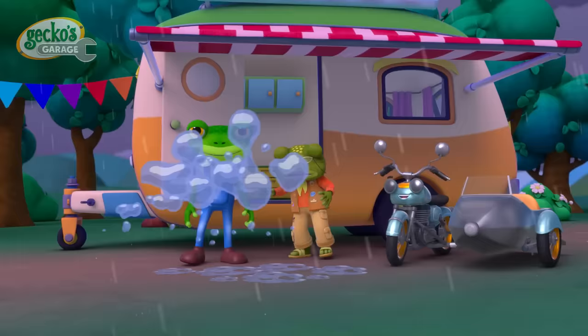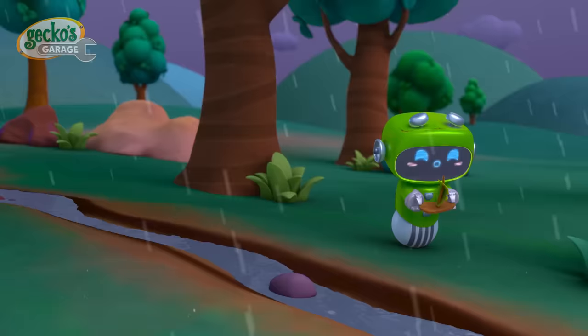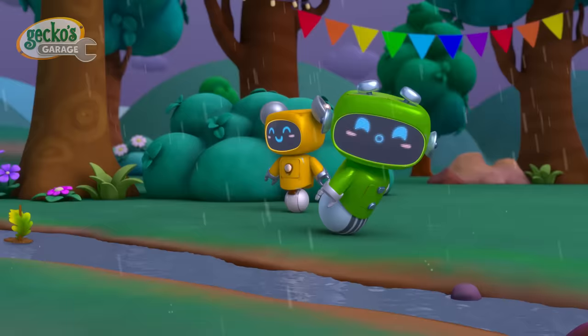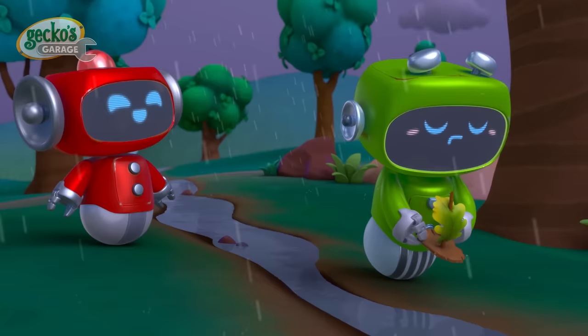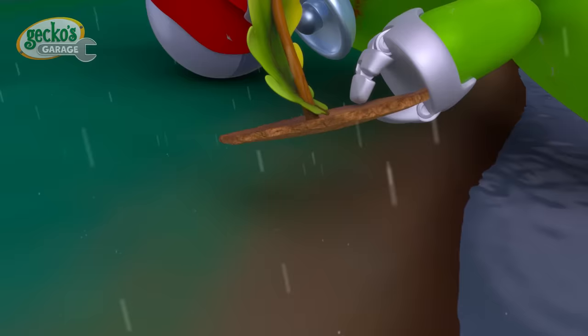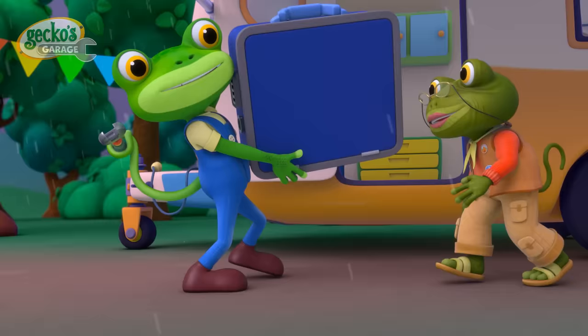Hello, everyone. We're at the campsite. It's been raining all day. But we don't mind. The mechanicals love the rain. Green has even made a little boat. She's having so much fun. Oh, go, go, Green! Maybe too much fun. Poor little Green has run out of power and needs recharging. No problem. We'll just use her portable charging bed.